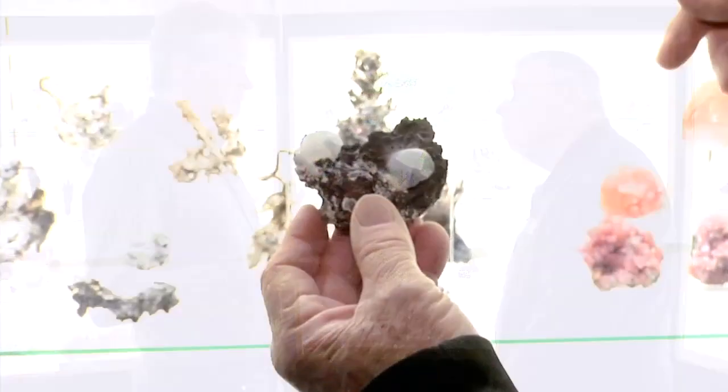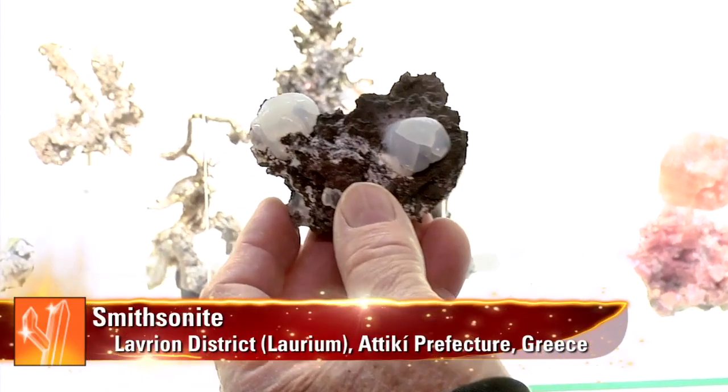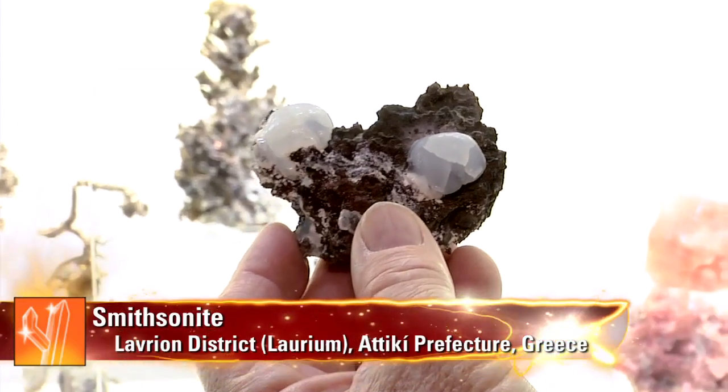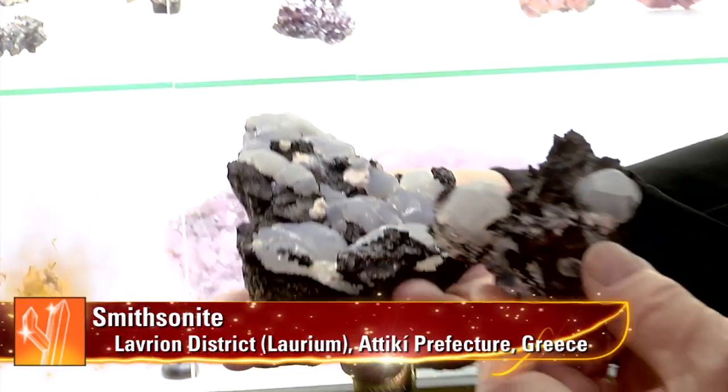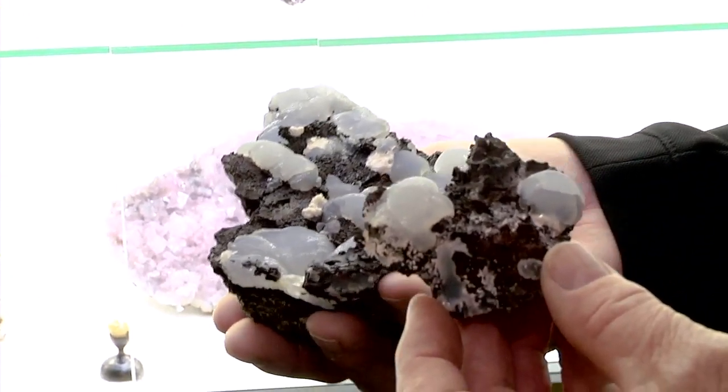It's one of the other collections we were lucky enough to pick up, the Wolfgang Wendel collection out of Germany. And Wolfgang had put together one of the finest collections of Laurium minerals ever assembled. Yeah, look at this. These are rare colors. Unbelievable. You'd never think in a million years, unless you knew this, that it's coming from that locality.